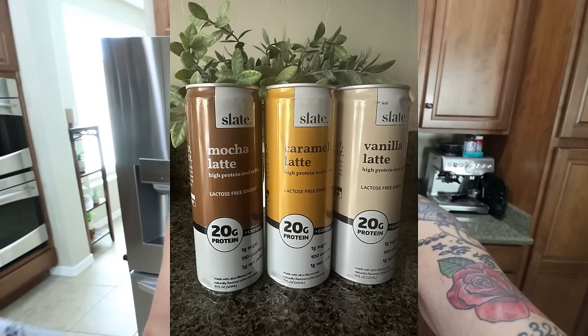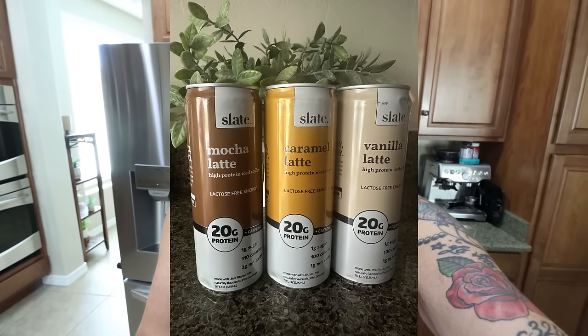A while ago, I shared the Slate milks with you. Well, I discovered that they carry iced coffee too. So this is kind of like the Starbucks Frappuccino, but the macros on this are exceptional. It actually comes in three different flavors. I'll pop a picture in here of all the flavors. Each one of them is only 100 calories, 1 gram of sugar, and 20 grams of protein. There's a mocha, a vanilla, and a caramel latte. They're all absolutely incredibly delicious.